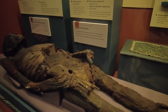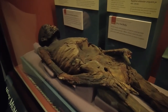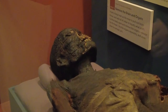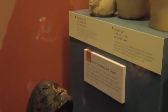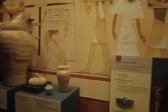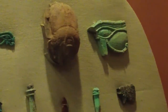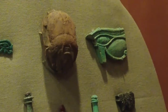These are some of the good luck charms that would have been wrapped up inside the linen. They're different gods or religious symbols. That brown thing, though, is a bug. It's called a dung beetle or a scarab, and it makes a ball out of poop, and then it lays eggs, and then life comes out of death. And it's the symbol of rebirth, symbol of an afterlife for the Egyptians.